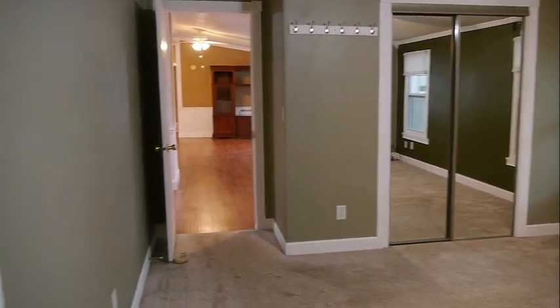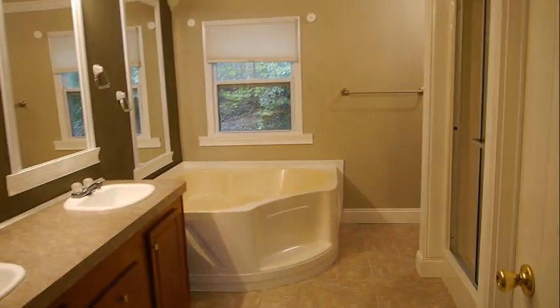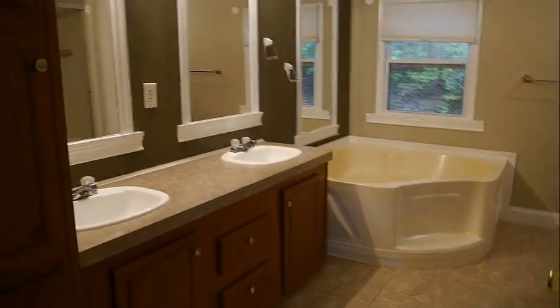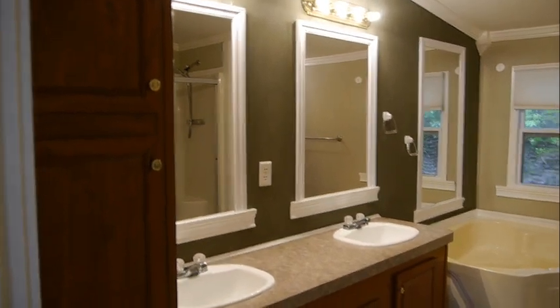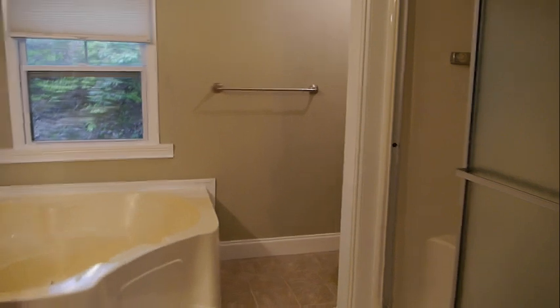You're also going to like that there are two closets. So we have a closet there ahead of us, which is a really nice size, actually. And then as we walk in the bathroom, there's a walk-in closet on the right. So you have dual vanities, a linen closet, a separate tub, and a separate shower. And then, of course, we have that walk-in closet here.